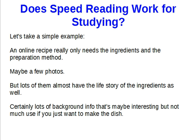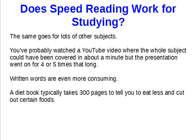Let's take a simple example. An online recipe really only needs the ingredients and the preparation method, maybe a few photos so you're reassured it's what you were making. But lots of them almost have the life story of the ingredients as well. Certainly lots and lots of background information that's maybe interesting, but not much use if you just want to make the dish. Same goes for a lot of other subjects. You've probably watched a YouTube video where the whole subject could have been covered in about a minute, but the presentation went on for 4 or 5 times that long.